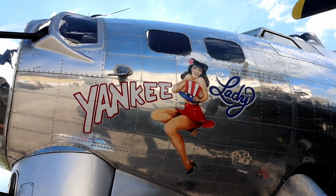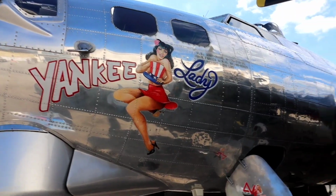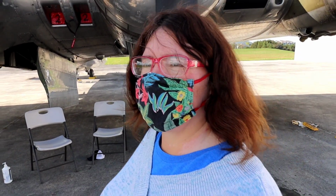We acquired it in 1986. It was kind of a worn out working girl. It still flew, but it was in pretty tough shape. It took us 9.5 years to restore it. We took the wings off it, rebuilt all the engines, rewired every inch of it. Well, before I take off, Dawn's gonna take a little tour of the Yankee Lady.